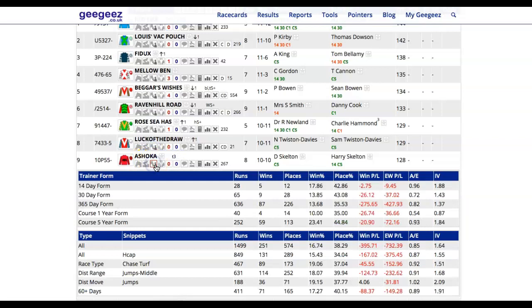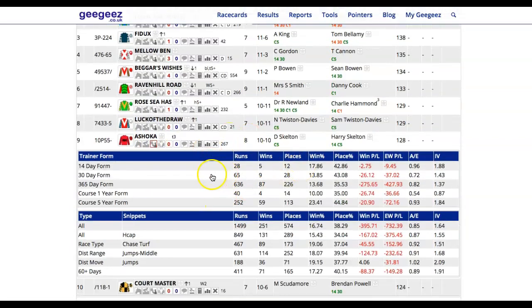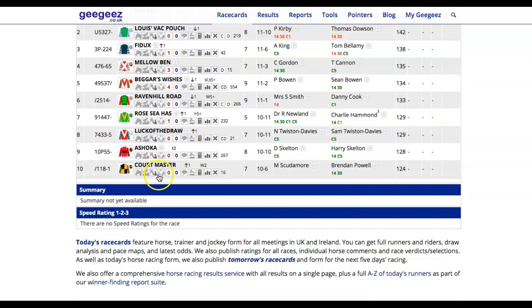What have we got? Dan Skelton, they're going okay. Of course, he has so many runners. They're never really in red hot form as such, certainly not October through to April, but they're never really out of form either. He's obviously a very good trainer, can get them fit.